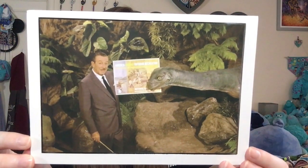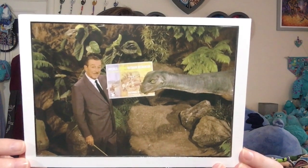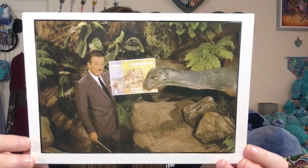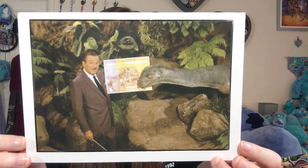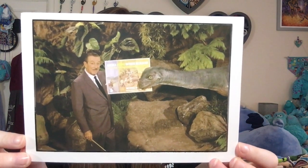And then Walt Disney behind the scenes with an audio animatronics brontosaurus for the television show Disneyland Goes to the World's Fair, originally broadcast May 17, 1964. The dinosaurs from the Magic Skyway made their debut in Disneyland's Primeval World diorama July 1st, 1966.